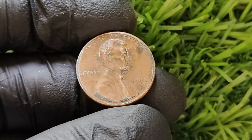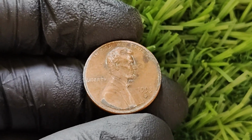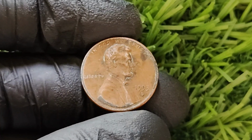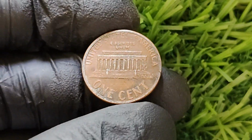The D in 1993 stands for the Denver Mint. Now usually, coins from Denver aren't rare. They mass-produce them like candy. But this particular penny? It's got a one-of-a-kind twist.